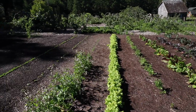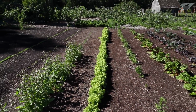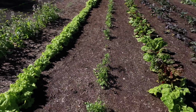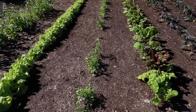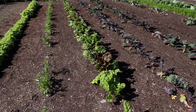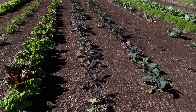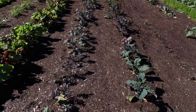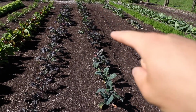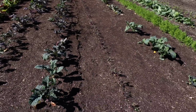Bunching onions down there doing good. This is black-seeded Simpson lettuce coming up nice and lush. That stuff's really good in the spring. Celery, Swiss chard. It's the rainbow Swiss chard. It's doing really good. Let's see, looks like red Russian kale. This one, I think it's a row of rainbow lacinato, that seed that he saved himself.